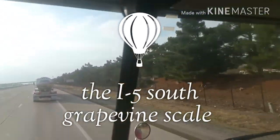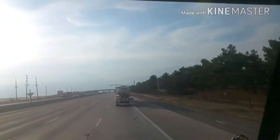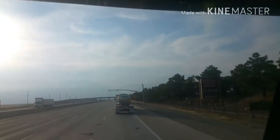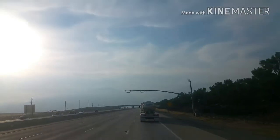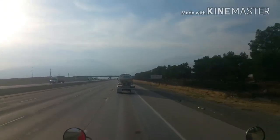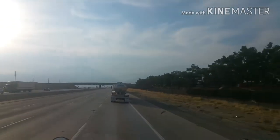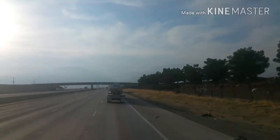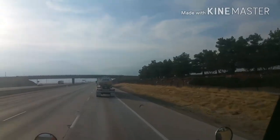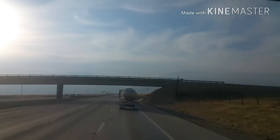And I just want to show you guys the scales over here by the Grapevine, and show you going up the Grapevine here. For anybody that's curious, you guys who have never been to California, out there on the East Coast or whatever, I want to show you what the Grapevine is all about. It's going up. So this is going to be going up the Grapevine here in a second. But first, I'm going to show you guys the scale. The scale is coming up right now. It's coming up right now, guys.